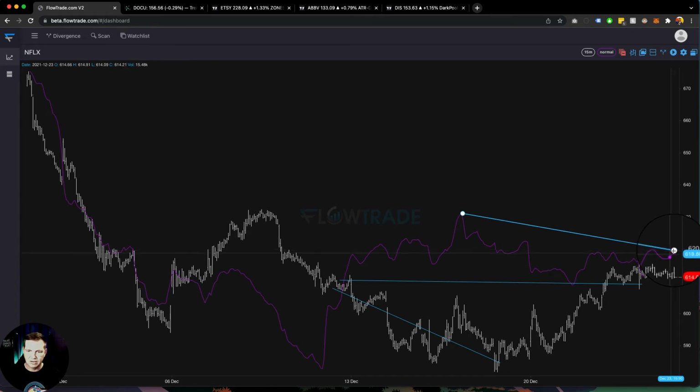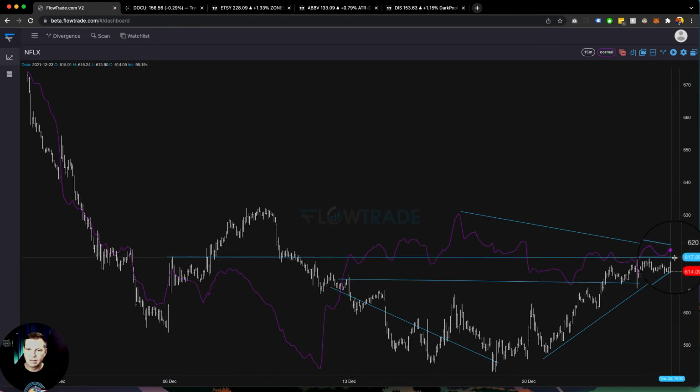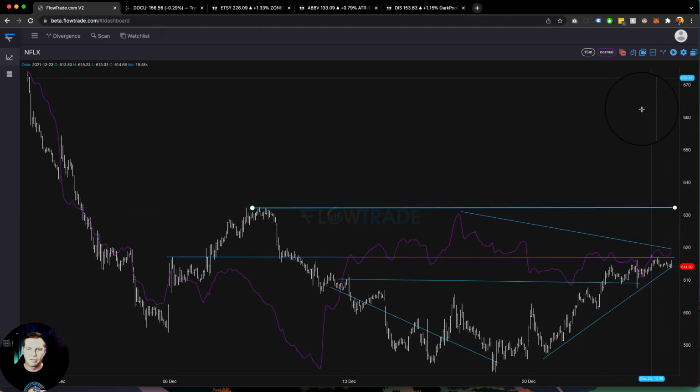We'd also like price action to continue to use its uptrending support and break out of its overhead resistance. So this previous high right here, if we can get above that level, then I think we can get a larger move to the upside for Netflix. I like to target previous highs. So what is that, 632? At the 632 level, let's see what kind of block trades we have to say.